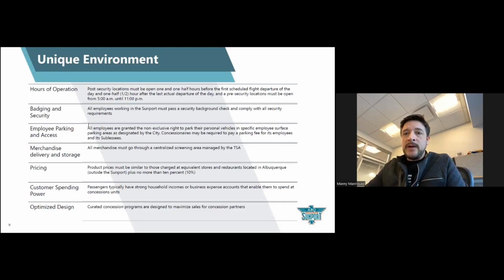A couple other points there. Of course, merchandise delivery and storage is also a bit more complicated than an inline store in the city. And so that's something that people need to keep in mind. One of the reasons why we have such a high investment threshold in our RFPs, and why we understand that merchandisers and food and beverage operators do have to charge a bit more than street price, is because of those additional costs of operating at the airport. And so our standing policy is street pricing plus 10%.